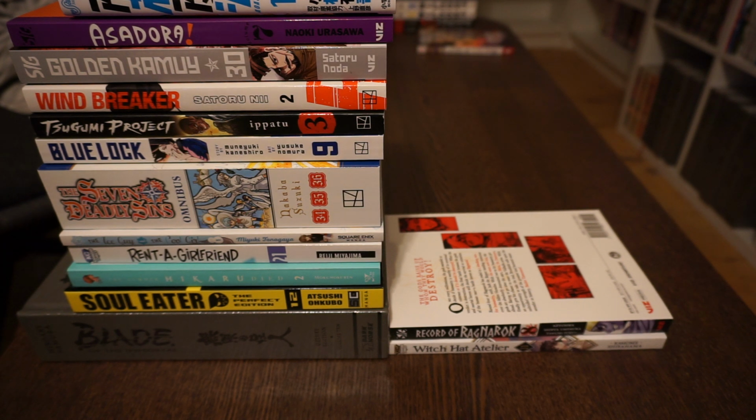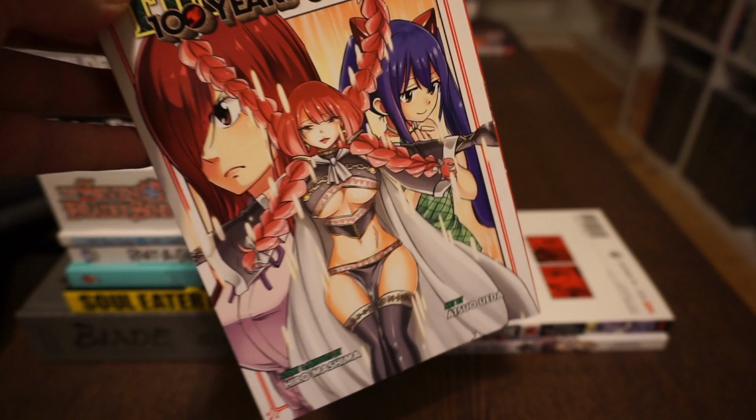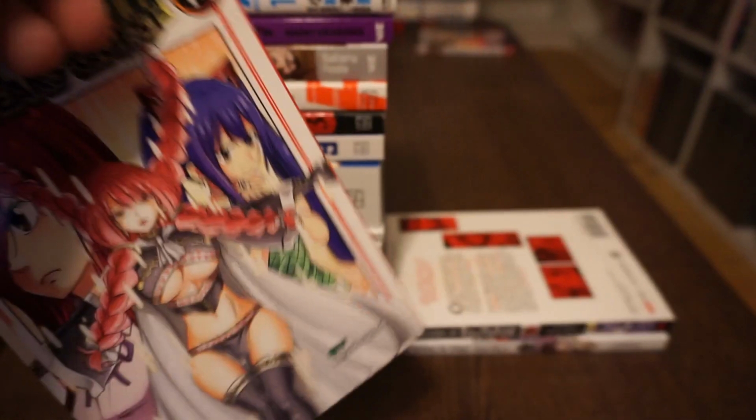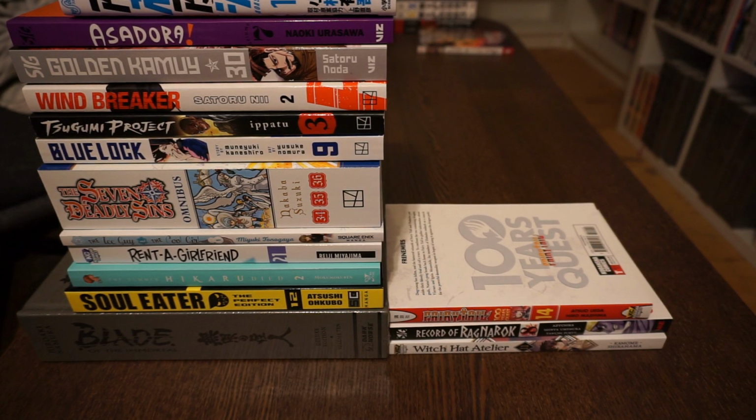Next up, these were all the oversized volumes, except for Arashi up here. Next is just going to be a bunch of standard sized and smaller sized from 7 Seas. But yeah, let's just get into it. So starting off, we have Fairy Tail 100 Year Quest Volume 14. Nice cover, standard back. I'm just kind of picking these up as we go along because I know I'll enjoy it because I love Fairy Tail. And more Fairy Tail is always great in my opinion.